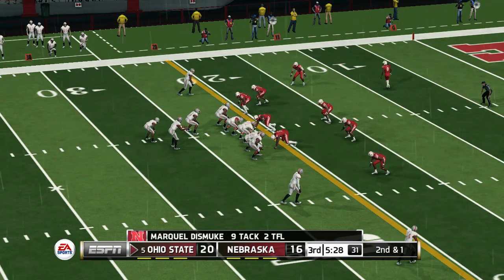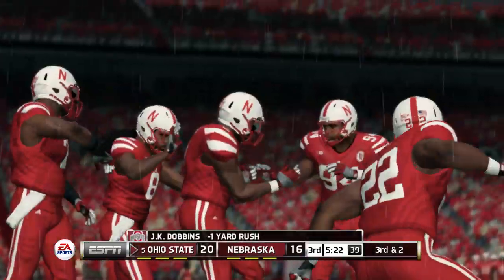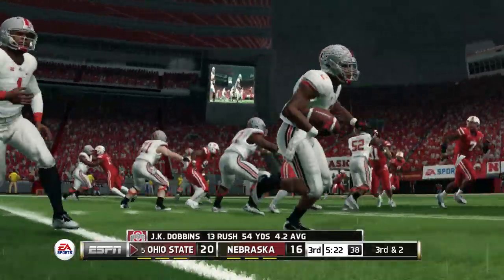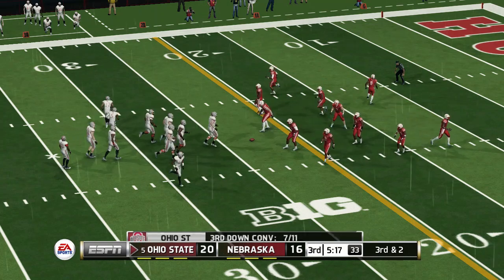You remember me? Kill, kill. Shift, shift. And they got him for a loss.